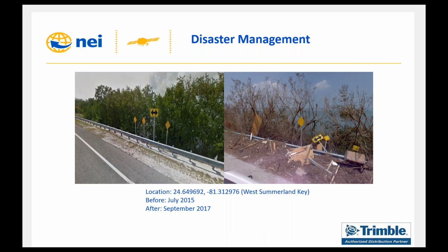So here's a before and after image of some damage caused by Irma. I mean, you can clearly see the down signage and the debris. From this imagery, the cleanup crews can assess the volume of debris that needs to be removed and deploy the proper amount of vehicles and personnel to assist the efforts without putting the workers and the cleanup crews directly in harm's way.